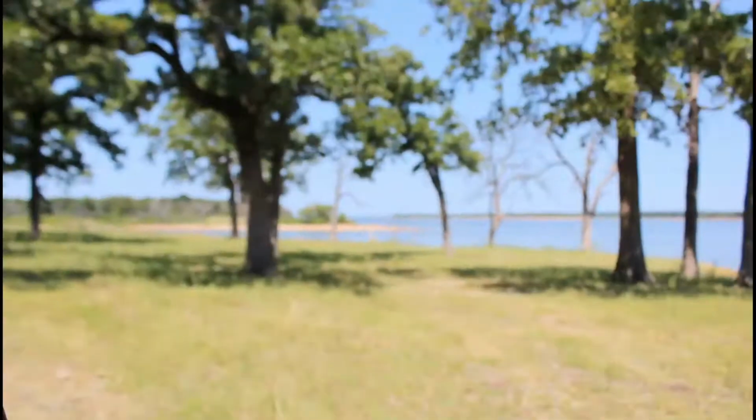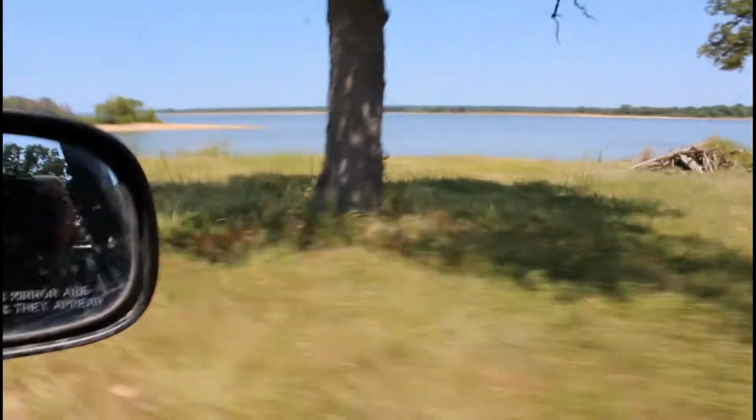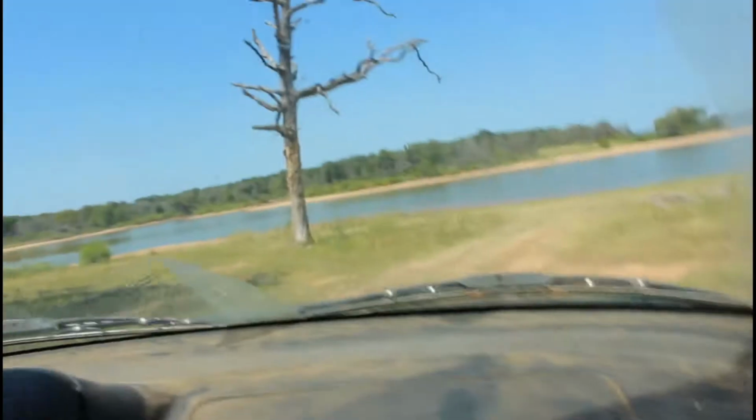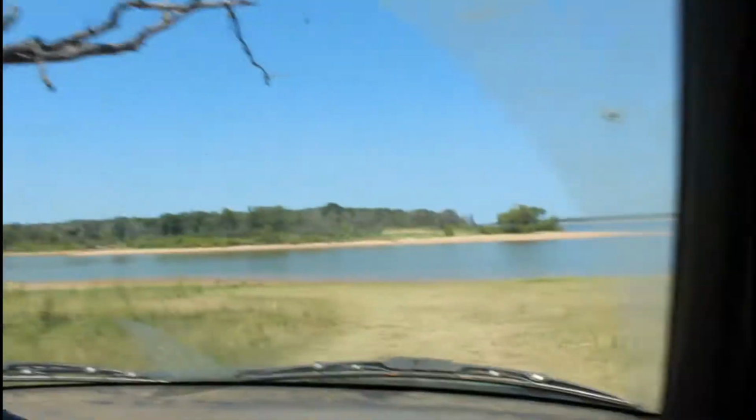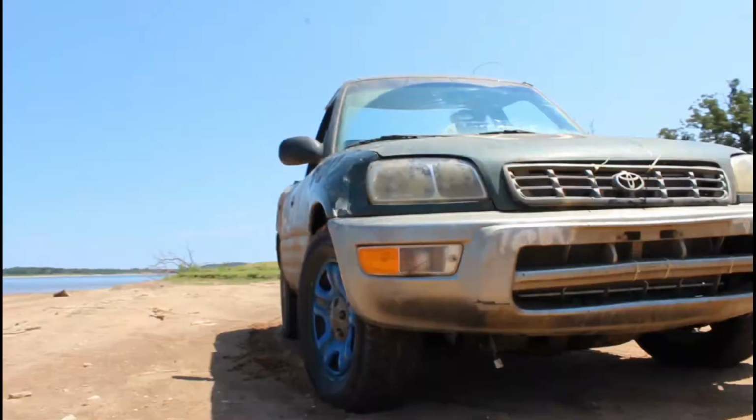Does that boat over there look like it's beached? It does look like it's beached. Hello, boat. No, it's not, but it looks like it. I wish we could get on the beach and drive. I think we can drive on the beach. The water's not a good idea though. No, it's a terrible idea. We should definitely just drive out on that sand right there.